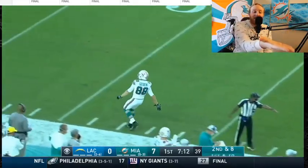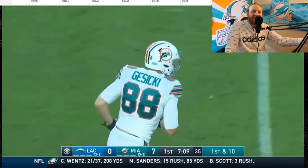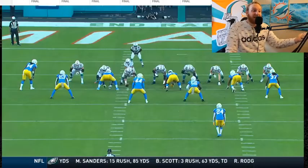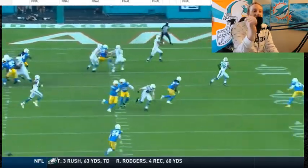He could have taken the check down. A lot of quarterbacks would have taken that check down. Jameis Winston would have taken that check down. Josh Allen would have taken that check down. Tom Brady probably would have taken that check down as well. But he stays. He sees something even better coming.